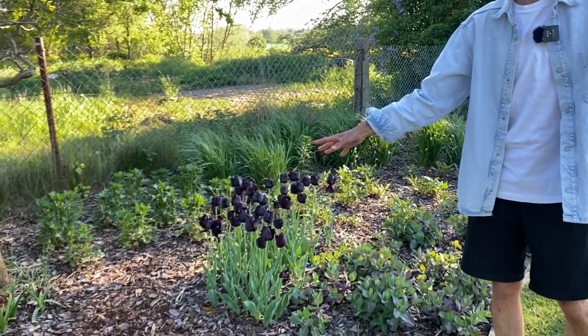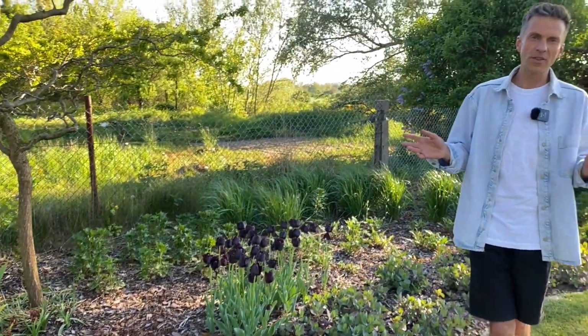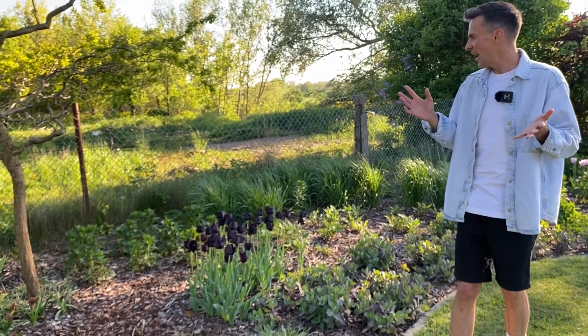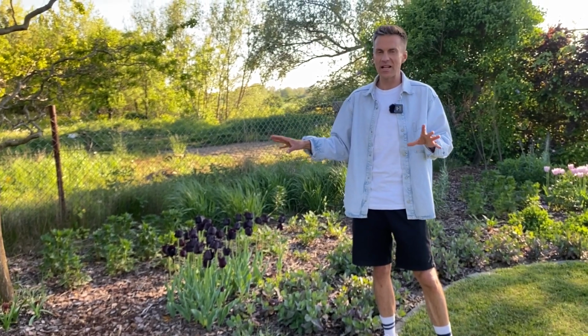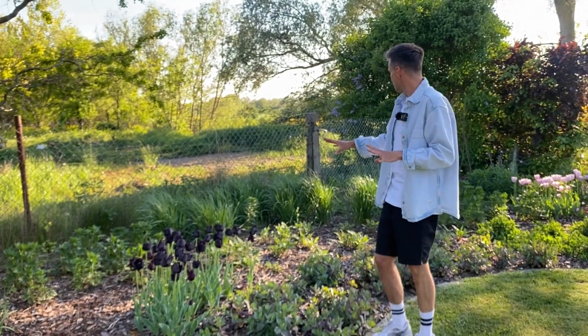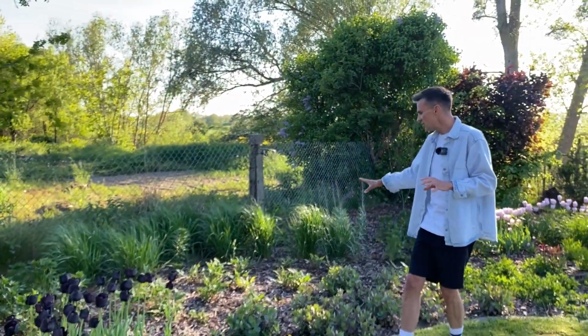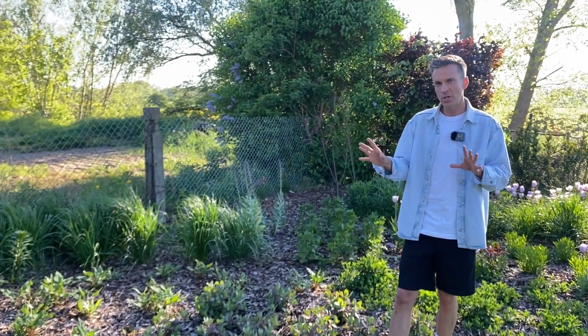This is where I'm going to put my amaranth. So this year I was growing an entire red version of amaranth where the leaves and the flower tassels are all in red. I had red amaranth in here with green leaves last year and it looked super nice. I was like, yes, this is like a winning combination. I'm going to do just the same thing again.